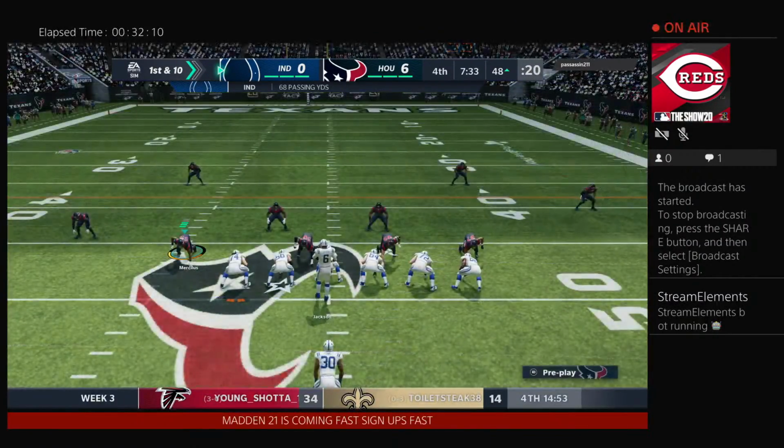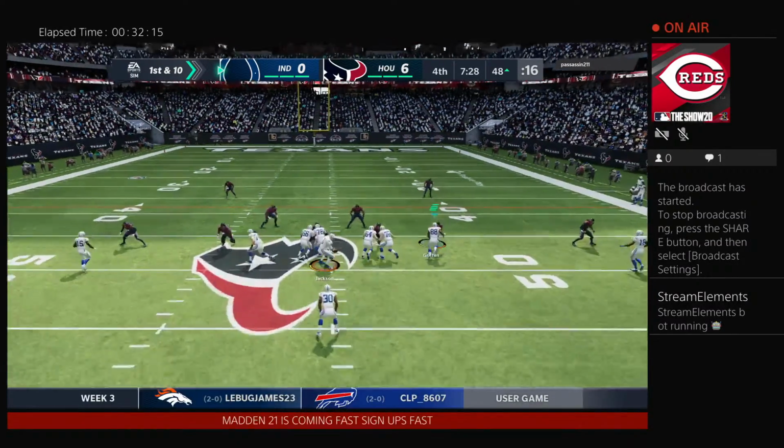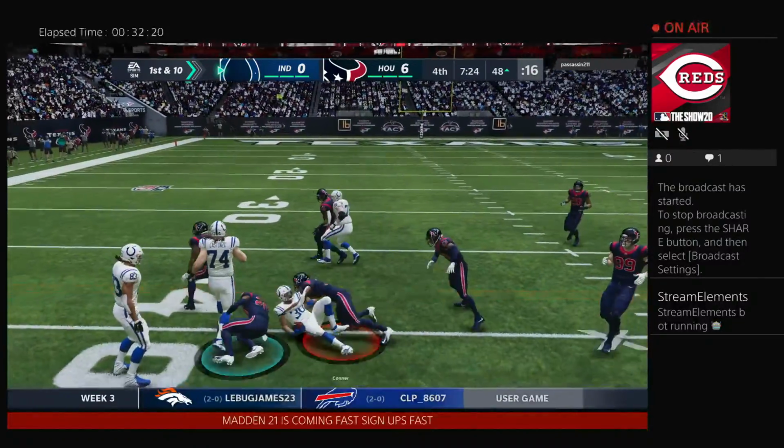Even though this offense doesn't have a single point to its name, they're not totally out of this game yet. A touchdown here, they could be in business. And how about that last play? Now they've got momentum going, so you know I'm a big advocate. Get back on the line of scrimmage.